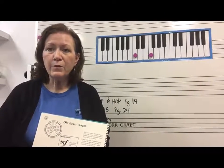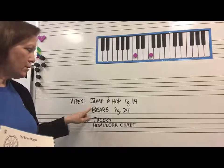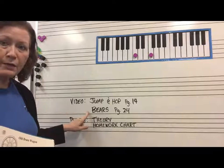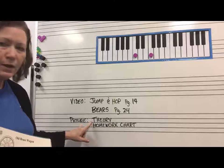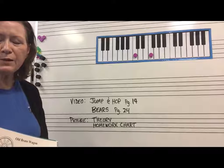That's it for this week's lesson, week 7 for Mighty Musicians 1. Just as a reminder, if you could send video of Jump and Hop, page 14. Bears was our second pass-off song, which is on page 24. And then just send me a picture, and you can just text this, of your theory page and then your homework chart, just so I can see how much practicing we're getting done.